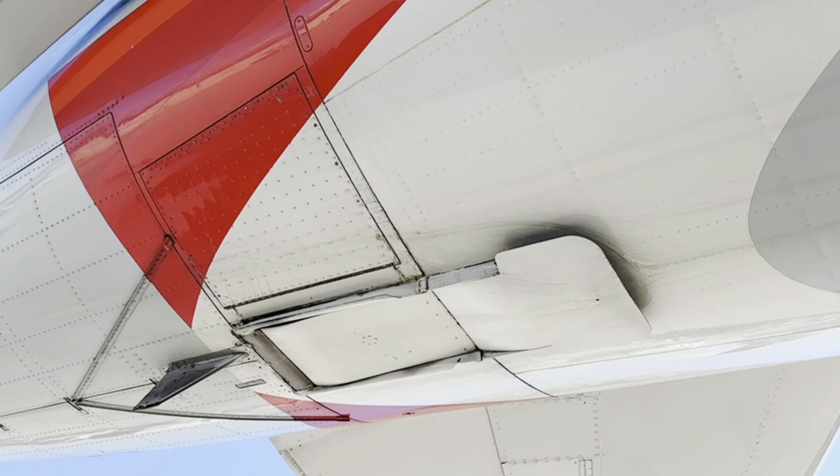Here's the problem with this design of APU door. This particular APU, or especially on the Airbuses, has a very high tendency of getting odor in the cabin. Remember when I told you the APU provides pneumatic source of air, and this is on the ground when it can provide pneumatic source of air for the air conditioning. So this is how you get your odor in the cabin.